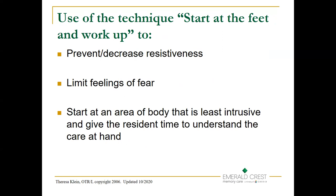Care can be really overwhelming for people, so the approach that we call is start at the feet and work your way up. Say you're helping your loved one take a shower. You're not going to want to start with rinsing their hair, because that can feel very startling and uncomfortable, having water flowing down in front of your eyes. You're obscuring one of those really important senses that they rely on, especially in this late stage of dementia. Showering is my main example for starting at the feet and working up.